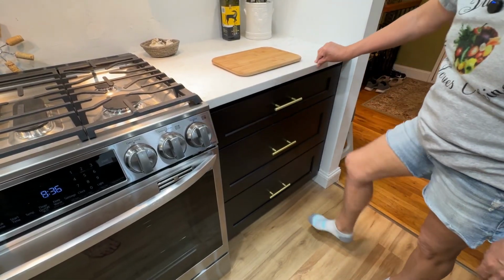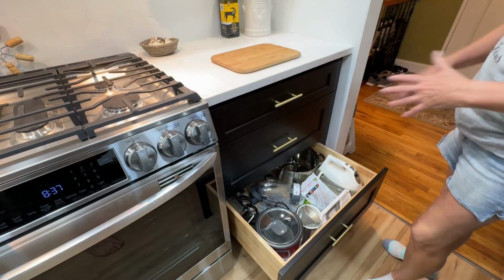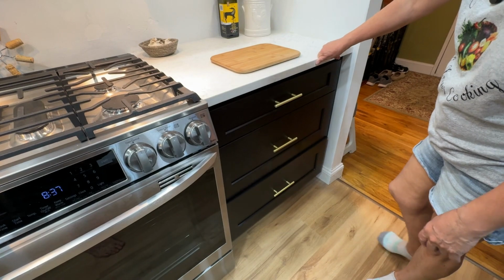Okay. And these are what do you call this, Vin, when they silently close? They don't make noise. I've gained so much more storage. So it's soft close. Soft close. I call it foot close.